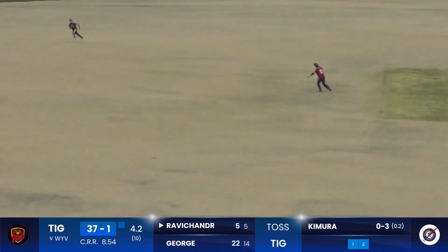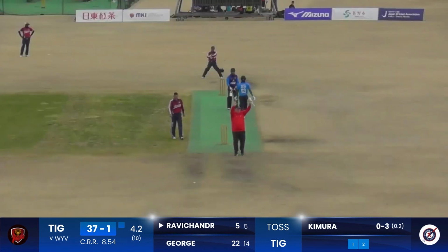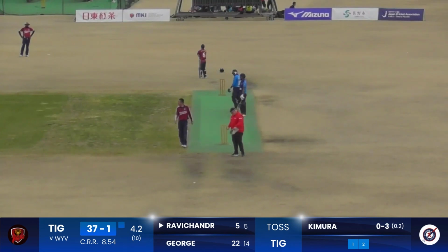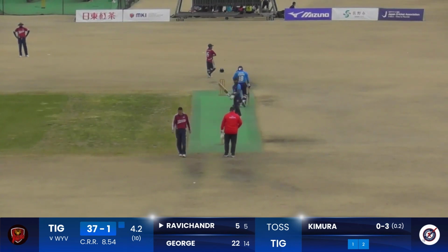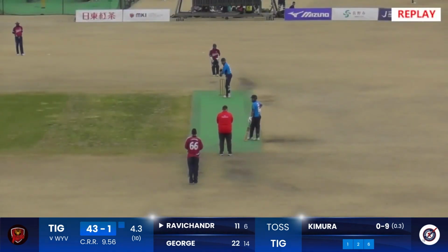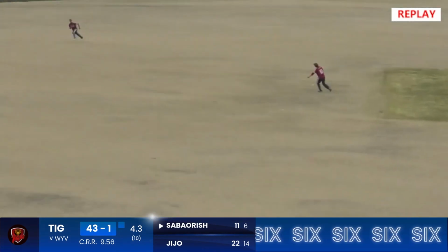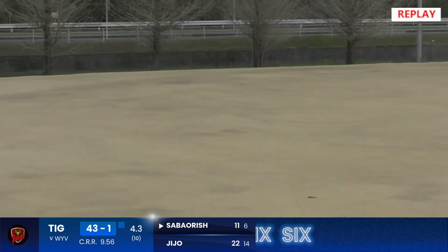Shorter ball this time on the offside. Cut through the fielders, goes for the six. Too short, too wide. For a player of that ability, easy pickings for the boundary. Sabreesh continuing his good form in the third game as well.